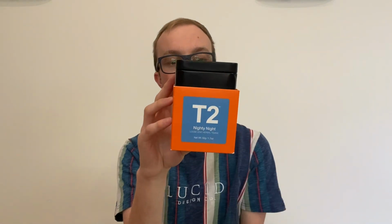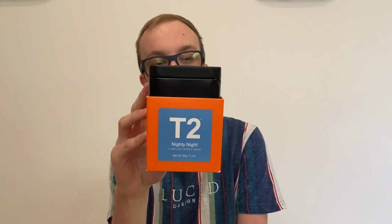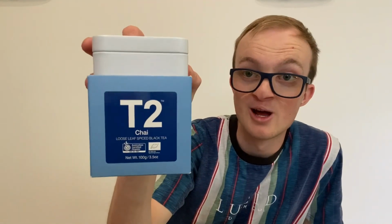So this nighty-night tea is very, very good. It's got pretty petals dancing in your cup to create a beautiful bouquet of aroma and taste. A delightfully soft and aromatic sweet brew with a whisper nighty-night with every sip. This is like a chai. It's really, really nice.